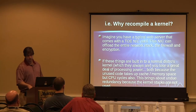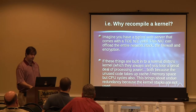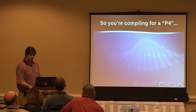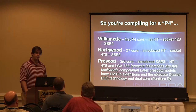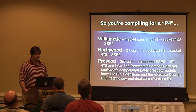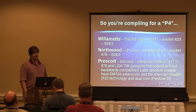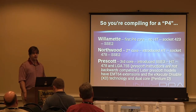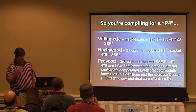Right, so basically touch that on the second slide. And one of the final problems is that a P4 is not always a P4. Sometimes it's got EMT64 in the later versions. You know, sometimes it's got SSE3. Sometimes it has no HD.